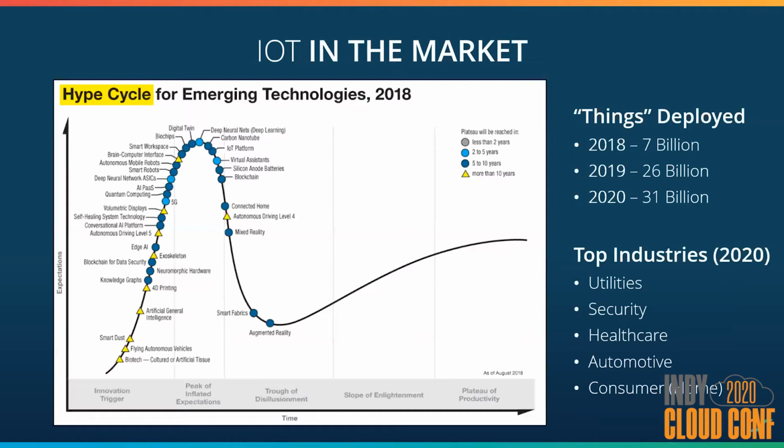Although the market seems to have adopted IoT technologies, I like to use this Gartner hype cycle as a resource to understand where we're at within the technology adoption. This is the hype cycle from 2018, and it helps gauge the maturity and adoption of emerging technologies, and it's divided up into 5 different phases. The first phase is the technology trigger, which is where the incubator and proof of concepts and new technologies are formed. The second phase is the peak of inflated expectations. I love this one.